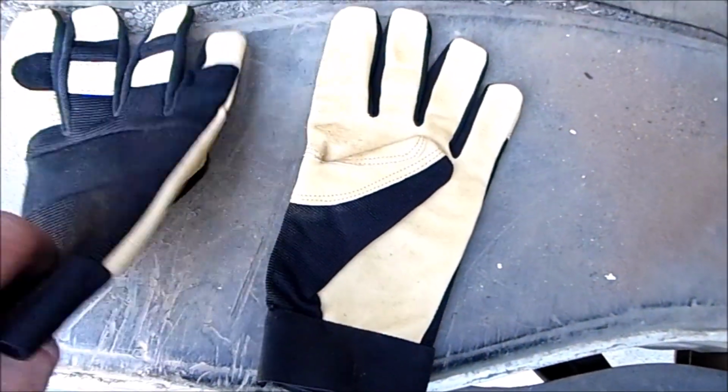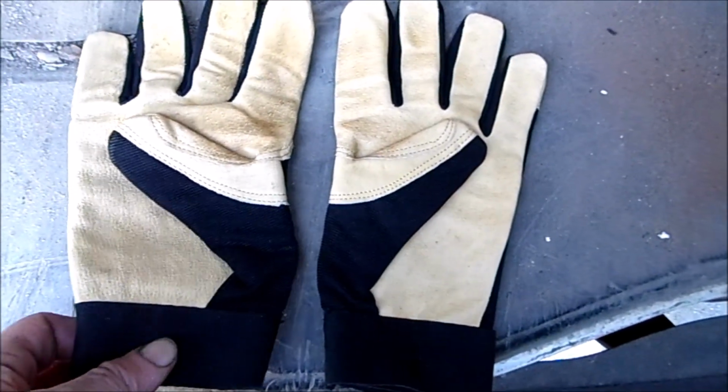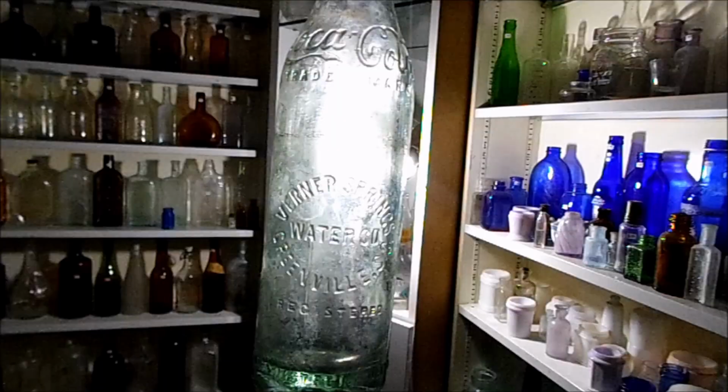Okay, I got this nice pair of gloves. These look like a pair of gloves that would cost like $15 or $16. And I got them for only $1, so I thought that was a great deal.